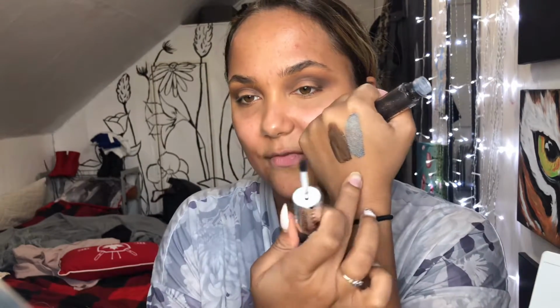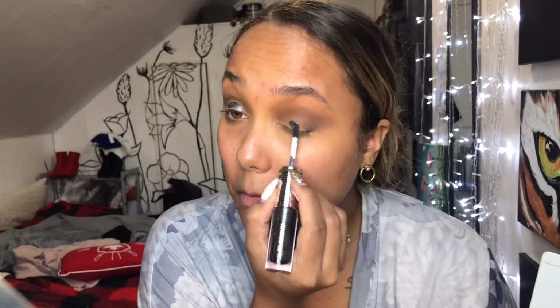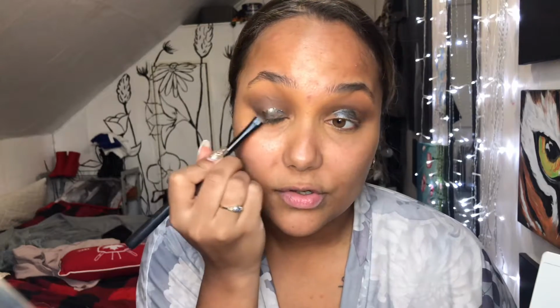Oh yeah. I think you're gonna have to put the base down first and this on top. It's right on the lid. I'm gonna take a small brush and buff it out. Just gonna use this small little smudger brush. Let that dry. While it's drying, I'm gonna clean up the edges of my makeup. Just a cotton pad with some micellar water from the Body Shop.